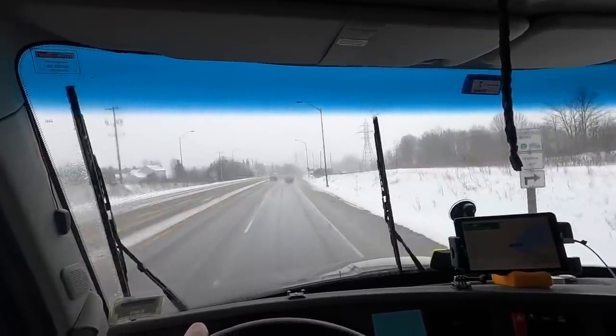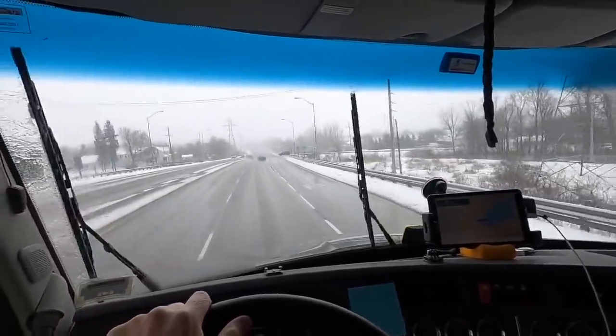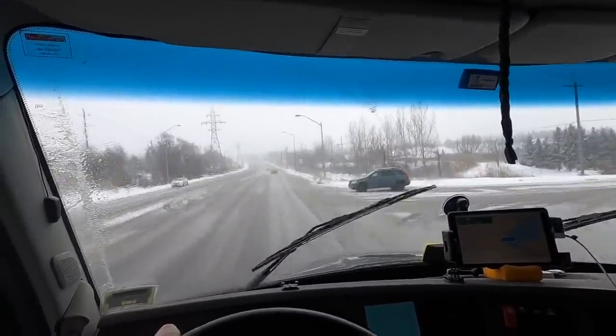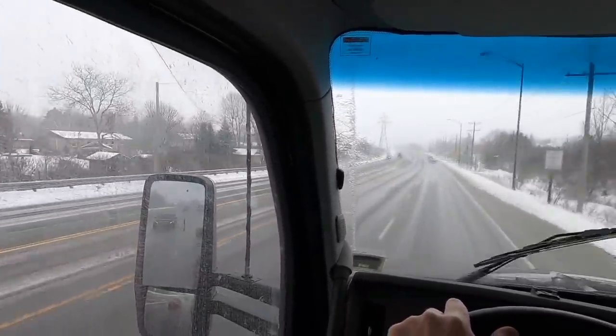And you see, this stuff flies right onto your windshield. And I didn't put on my heater because I don't want my windshield wipers to start freezing.